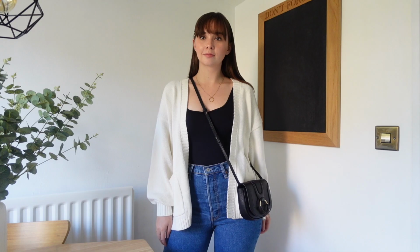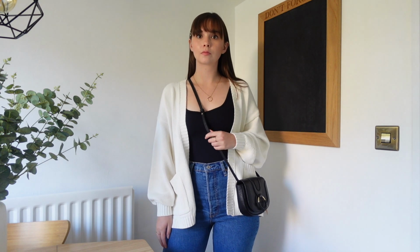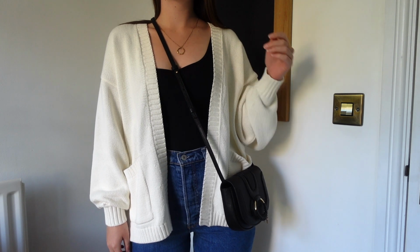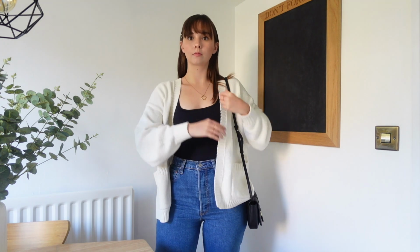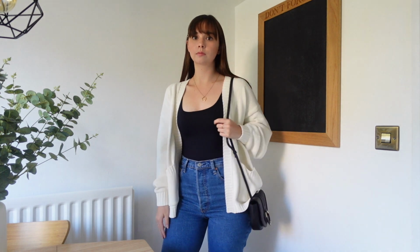So yeah, that is really the gist of the bag. I will show you what it looks like on, so you can see the length of the strap. The strap is adjustable, so you will be able to adjust it to the best height for you depending on how tall you are, which is really good. It has 3 holes, so there are 3 different lengths that you can have the bag on, which I think should accommodate most people of most heights and sizes.